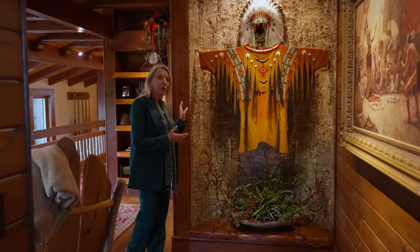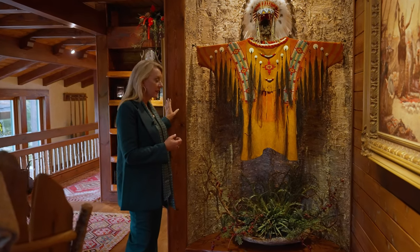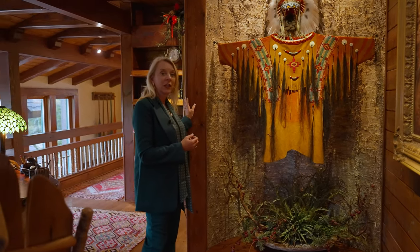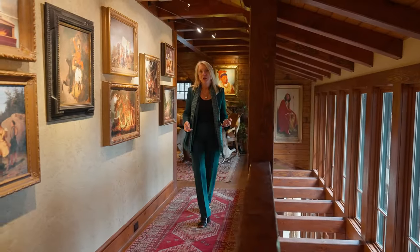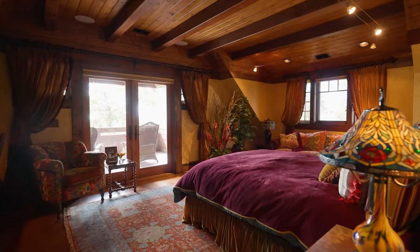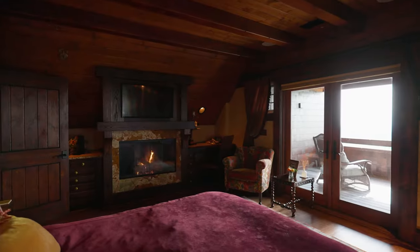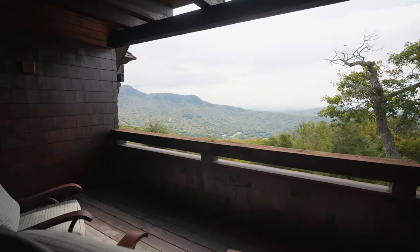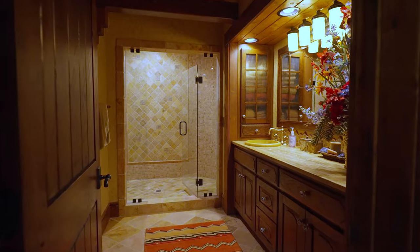Throughout the home in multiple locations, you're going to find specific niche settings for showcasing the extensive art collection that the seller has created. On the second level of this home, you're going to find 4 bedrooms, 4 full baths, all with walk-in closets, a balcony overlooking the great room, porch for taking in the evening sunsets, all to set the stage for a peaceful night's rest.